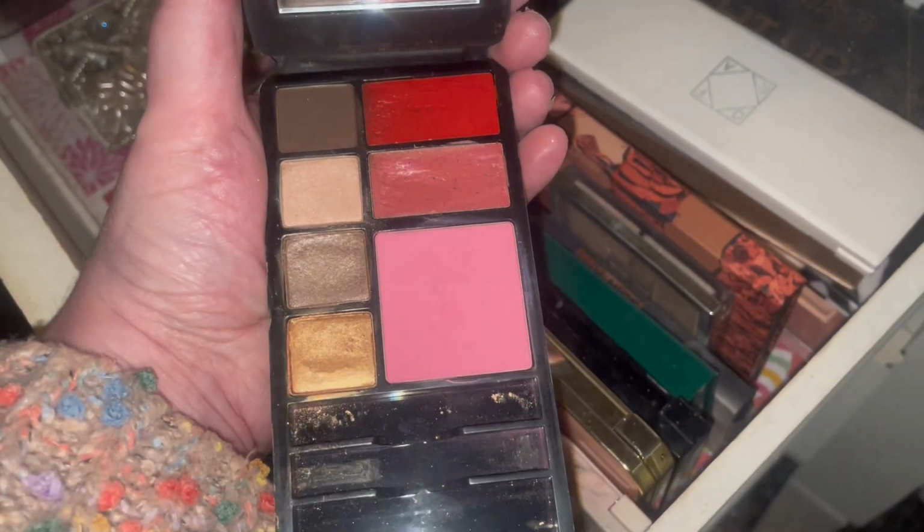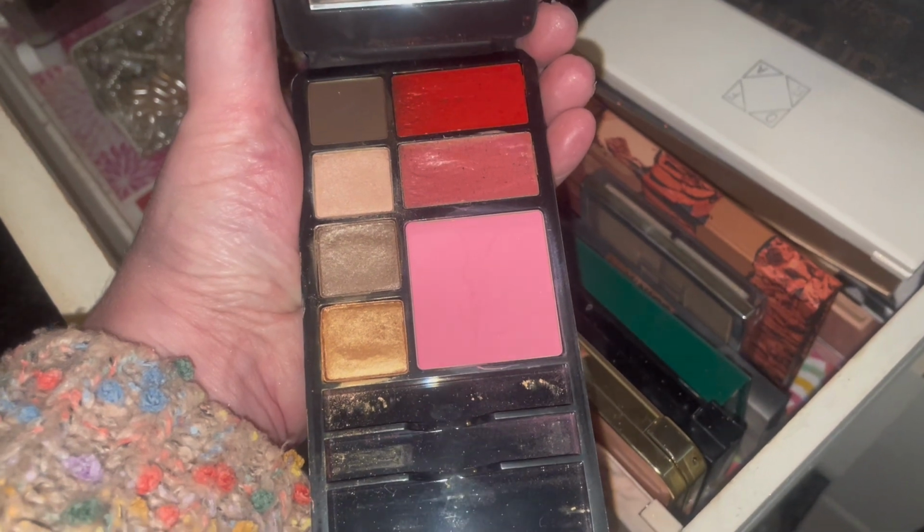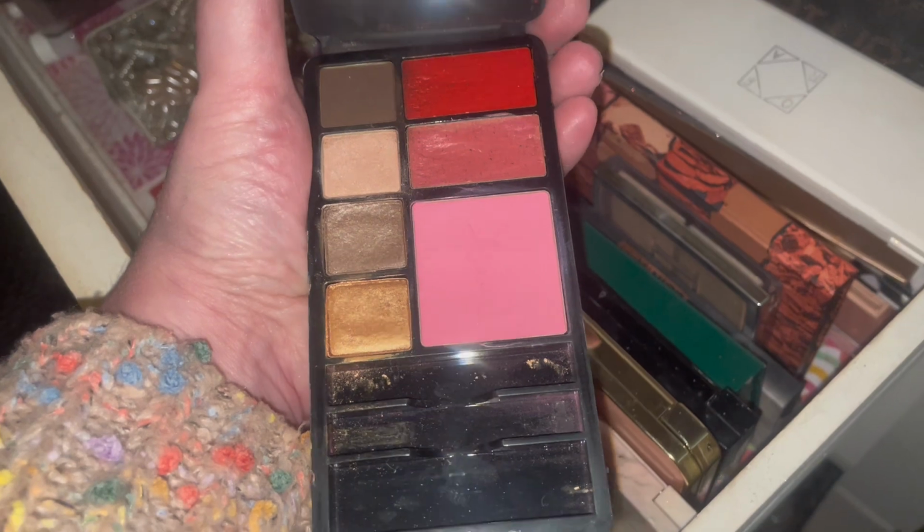Yeah, so again, this is another project I could definitely work on. The eyeshadows are nice to an extent, but they're not the best eyeshadows I've ever worked with. So yeah, we're keeping this as well.